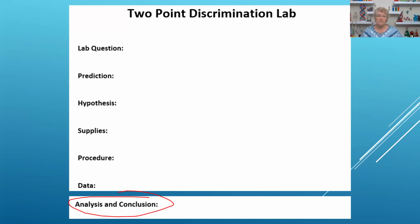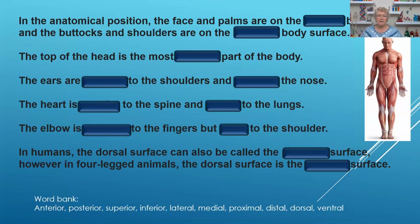Yeah, good question, Lane. All right, real quickly, I want to go over these anatomical directional terms because they are so important. We're going to hit these from time to time as we go through this. So either type in or yell out the answer. Here's the word bank down here. These are the words that we're going to use. In the anatomical position, the face and palms are on the what body surface? Face and palms. What word from that word bank would I use there?